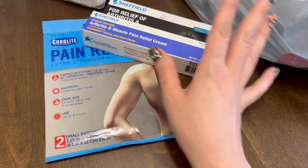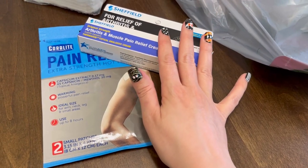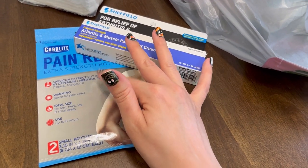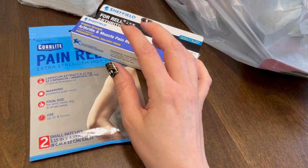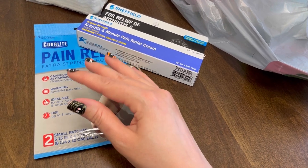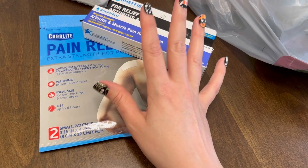Okay, so these two are just really great to have. Let's just think about this for one second in a true SHTF situation, okay? No going to a doctor, no going to the store. You can't find anything at the store if you could, or no doctors available. And you're out gardening, bending over every single day, trying to grow some food, or doing really hard labor.